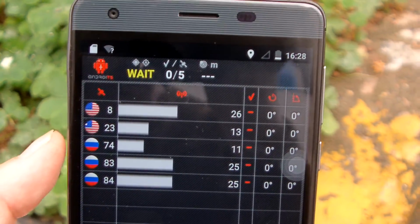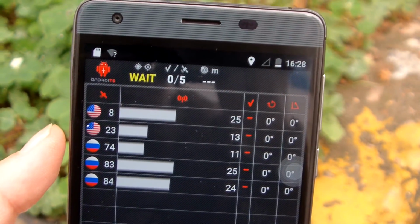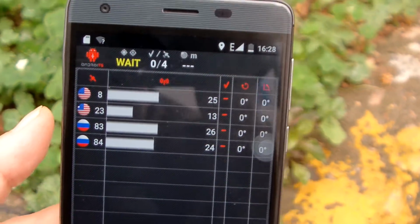GPS. Russian, Glonass, USA GPS. A satellite.